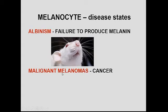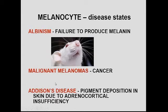Malignant melanoma, the cancer, we don't want it. And then Addison's disease, also pigment distribution. So you have different pigmentation associated with adrenocortical insufficiency. So there are some diseases associated with the melanocyte.